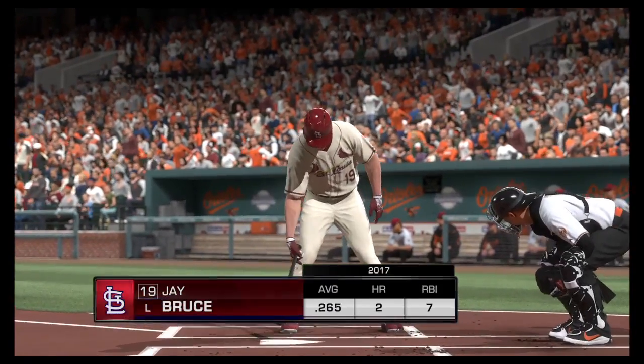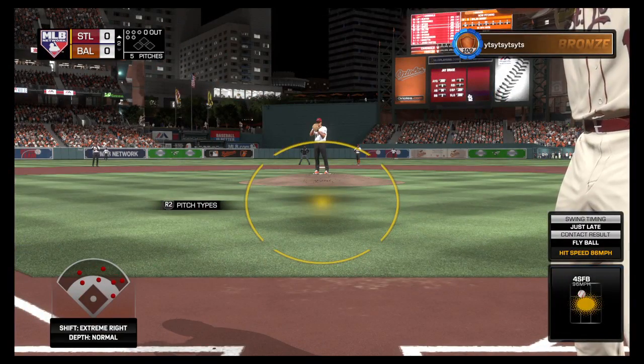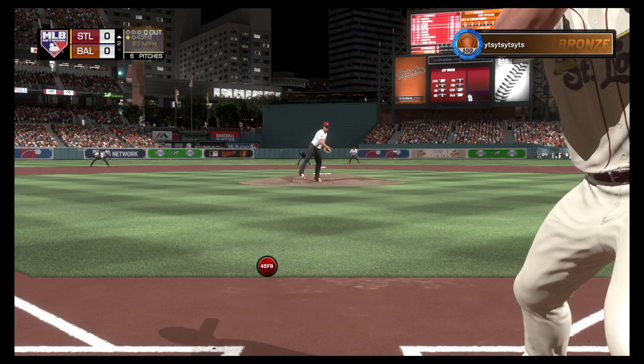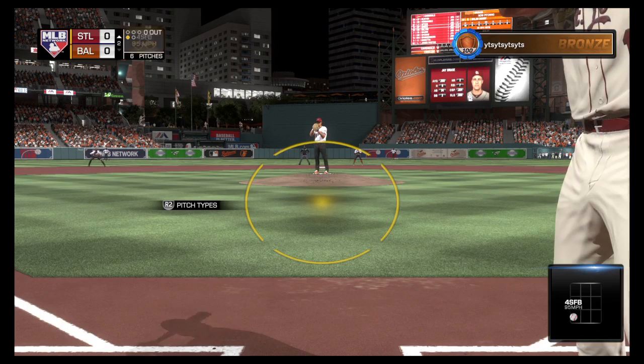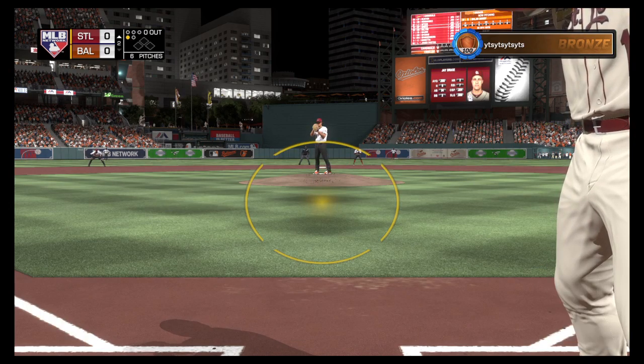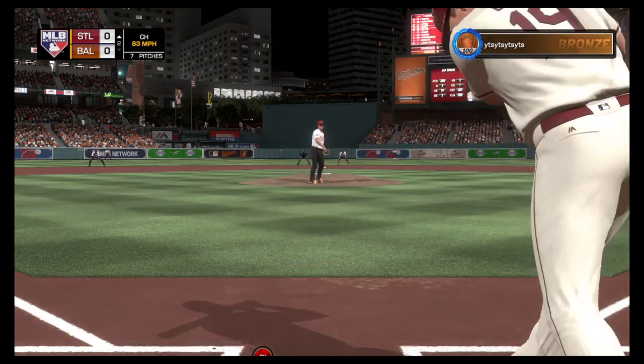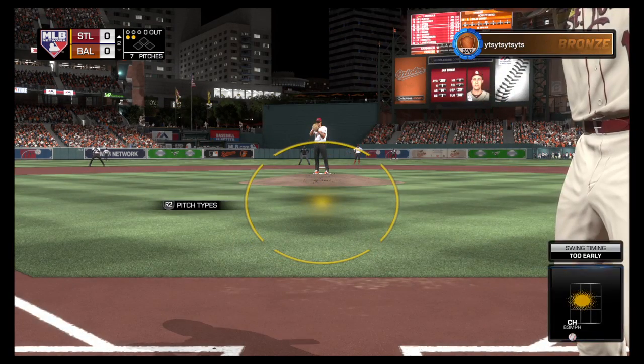Here's Jay Bruce now. He'll look to get something going here in this scoreless ball game. Right fielder, Jay Bruce. And here's a fastball called for strike 1. The 0-1 delivery. And that changeup makes him jump. A swing and a miss.